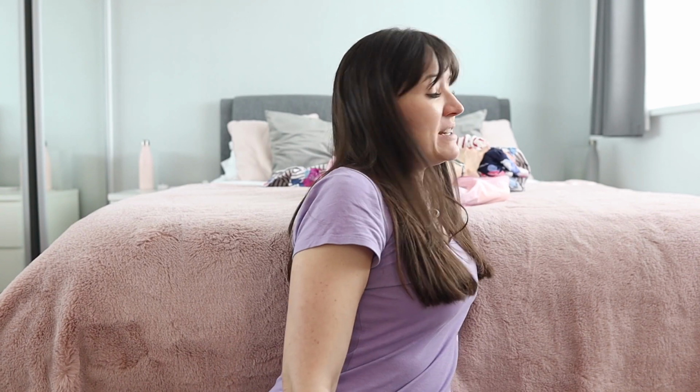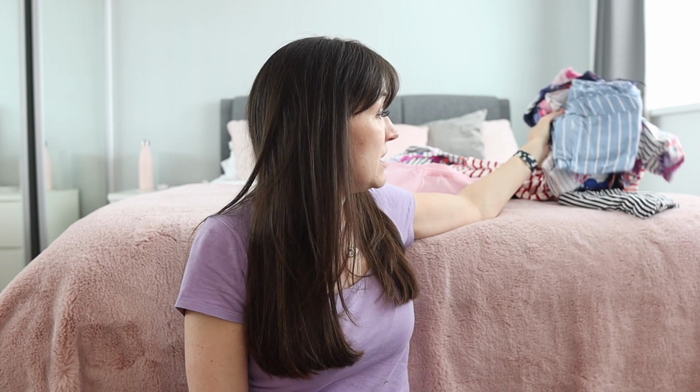I hope to still be roughly the same size next time I pull things out, but I just need to be ruthless. If anything's a bit less than perfect, if I'm not going to wear it, if it doesn't spark joy, it needs to be donated. There are plenty of places you can recycle clothes. Our children's school has a place where you can recycle clothes and the school benefits from that financially, so that's kind of good.